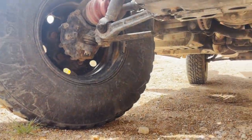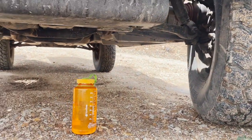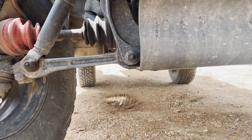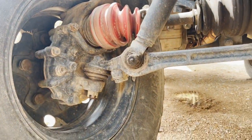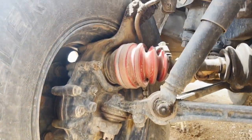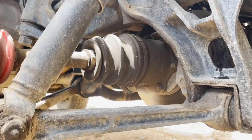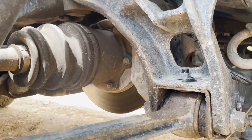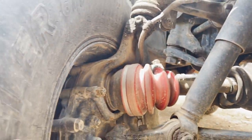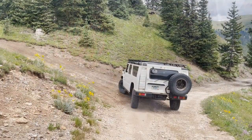Check out the clearance under this thing. Leave the Nalgene bottle in there for scale. This can drive over pretty much anything that we see in Colorado, except for the gnarly ones. Portal axles, obviously, really cool. See that CV going up the top of the hub there. Direct drive because of the brake. You see that big brake right there? The brakes are actually stuck inboard. So not much running gear out here on the tire side. Very, very cool how that works.